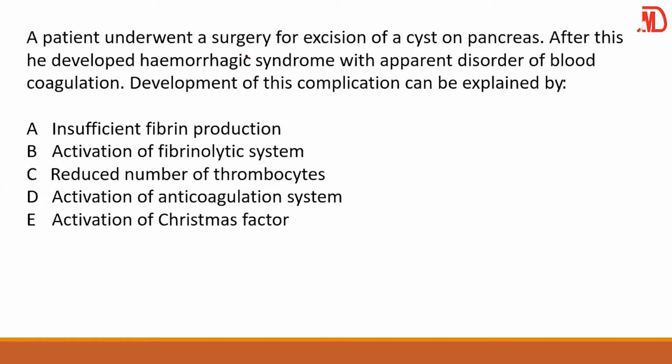A patient underwent a surgery for excision of a cyst on a pancreas. After this, he developed hemorrhagic syndrome. Up until now, many people know that when people do surgery, sometimes they bleed, but they don't know the mechanism of the bleeding. But this was hemorrhagic syndrome, and they are saying that apparently there's a disorder of blood coagulation. Please write this down. During surgery, all inactivated enzymes become activated.